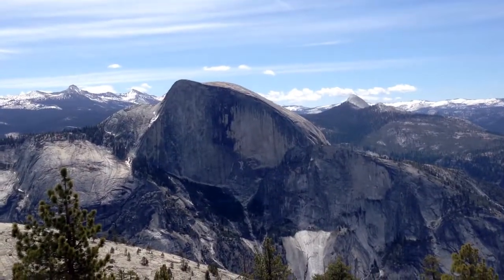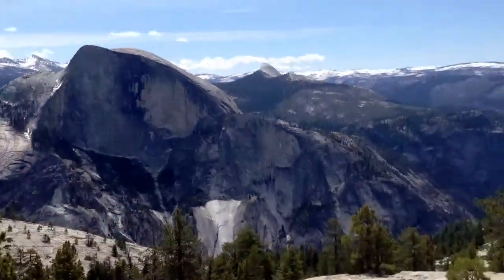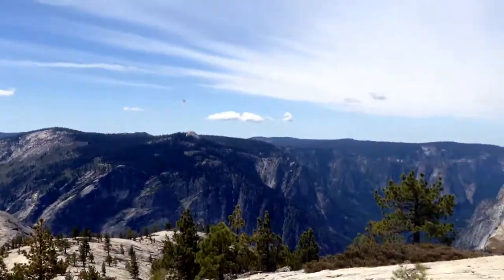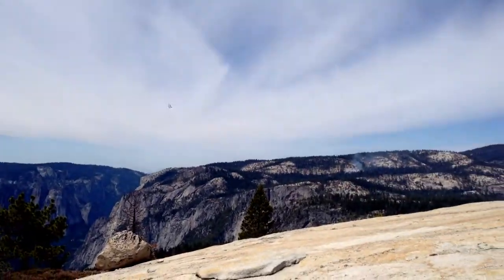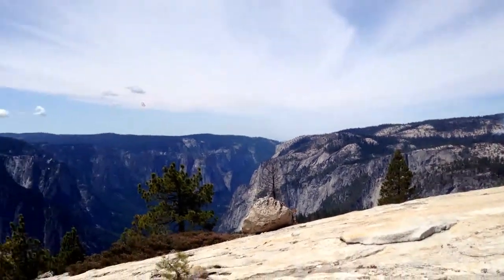It's amazing. There's snow on the mountaintops, and there's a fire over here behind us that we were told was started by lightning. So there is a storm coming in. We understand it might snow on Monday night.